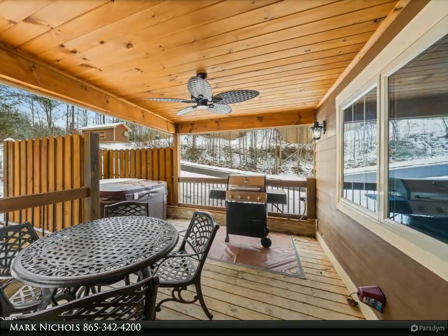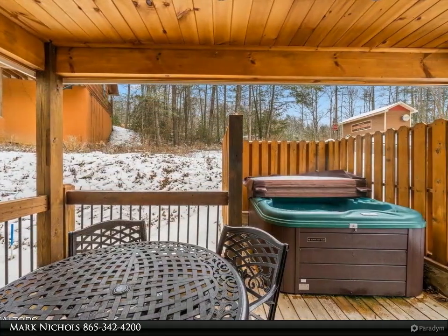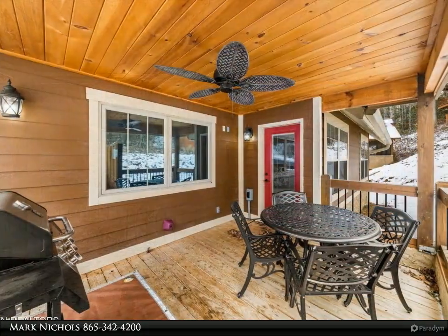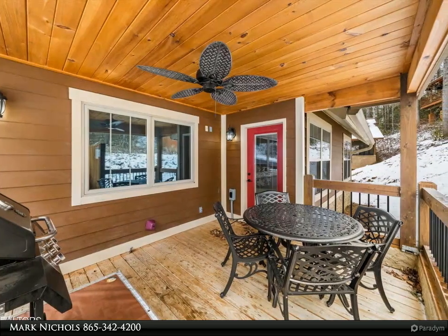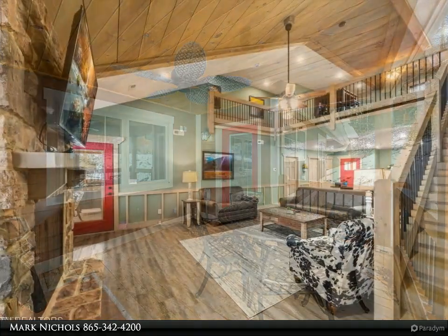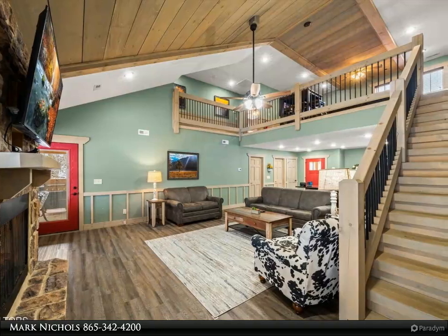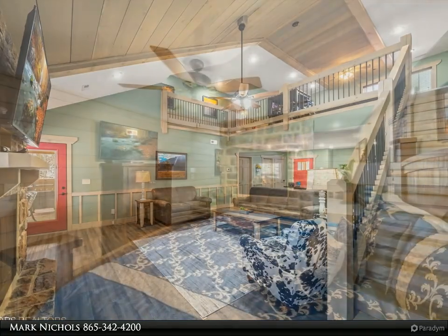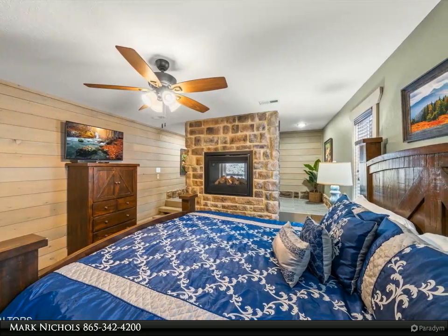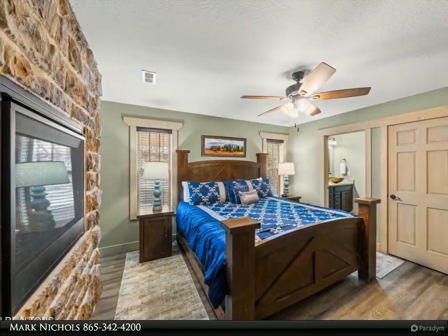This mountain cabin is located in the much-sought-after Laurel Estates community, which includes a neighborhood outdoor swimming pool with clubhouse, and outdoor fire pits. You may never want to leave. However, if you do decide to enjoy other activities such as dining at Ole Red's, the Park Grill, Anakeesta Adventure, or the Gatlinburg Skywalk, you are less than 10 minutes away. Location, location, location. For more information, review the details below or contact Mark Nichols at 865-342-4200.